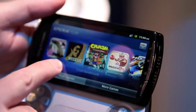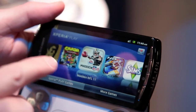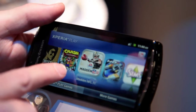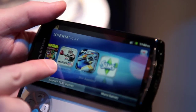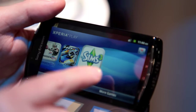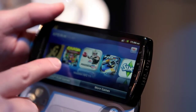Preloaded, and then when I later download games that are optimized for the Xperia Play, they'll show up here as well. So here I've got Asphalt 6 Adrenaline, that's from Gameloft, Bruce Lee Dragon Warrior, and that's from Digital Legends, and then we have a classic Sony title, Crash Bandicoot, that's optimized for the Xperia Play, an EA game, Madden NFL 11, and Star Battalion from Gameloft, and then we have The Sims 3. There's one more game in the Verizon package that is preloaded, and that's Tetris.